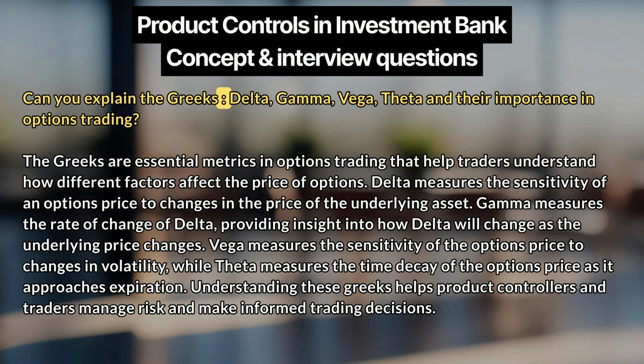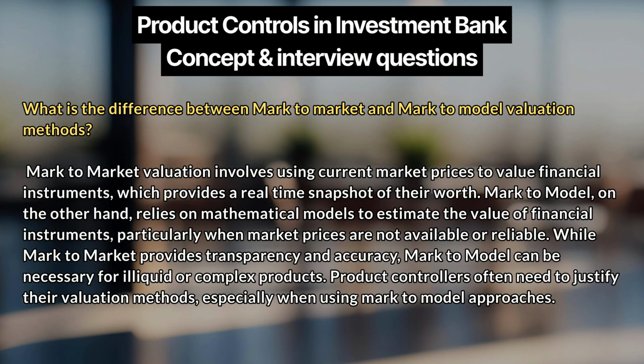Can you explain the Greeks: delta, gamma, vega, theta, and their importance in options trading? The Greeks are essential metrics in options trading that help traders understand how different factors affect the price of options. Delta measures the sensitivity of an option's price to changes in the price of the underlying asset. Gamma measures the rate of change of delta, providing insight into how delta will change as the underlying price changes. Vega measures the sensitivity of the option's price to changes in volatility, while theta measures the time decay of the option's price as it approaches expiration. Understanding these Greeks helps product controllers and traders manage risk and make informed trading decisions.